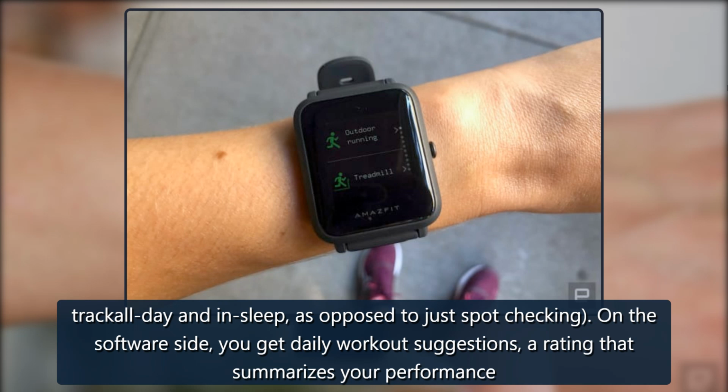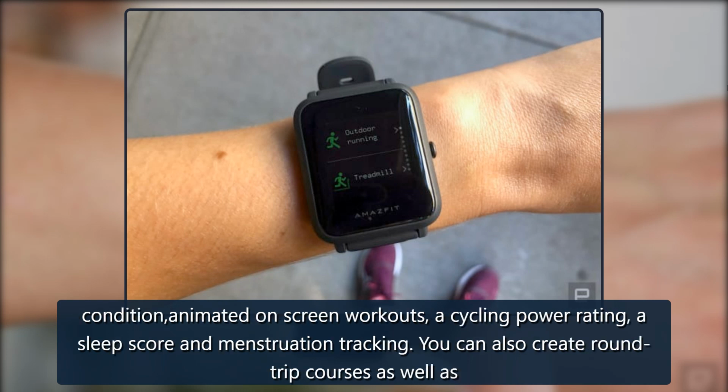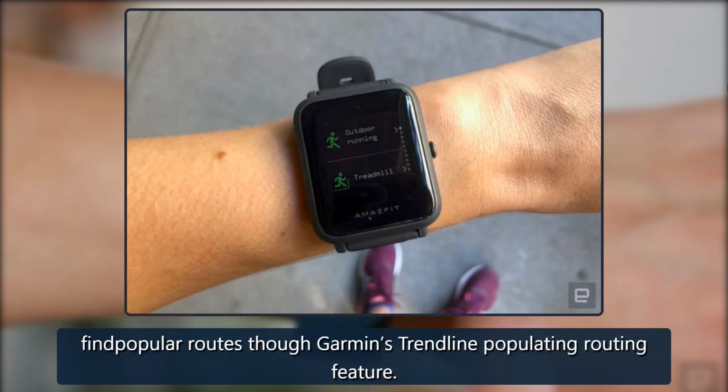On the software side, you get daily workout suggestions, a rating that summarizes your performance condition, animated on-screen workouts, a cycling power rating, a sleep score and menstruation tracking. You can also create round-trip courses as well as find popular routes through Garmin's Trendline popularity routing feature.